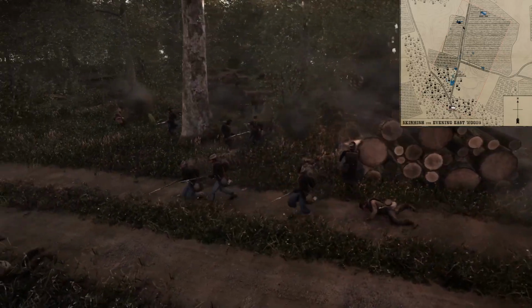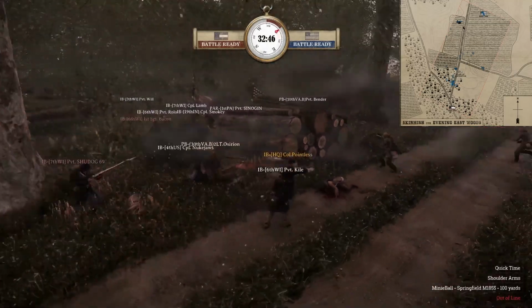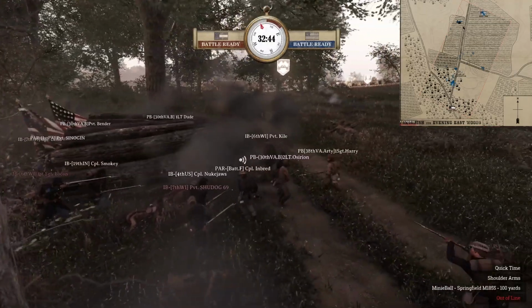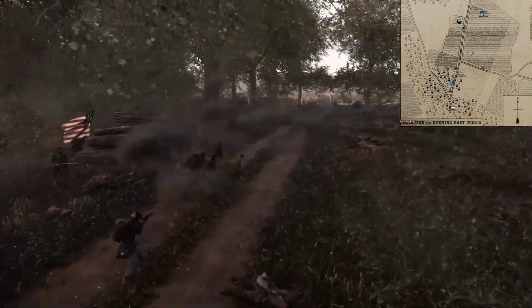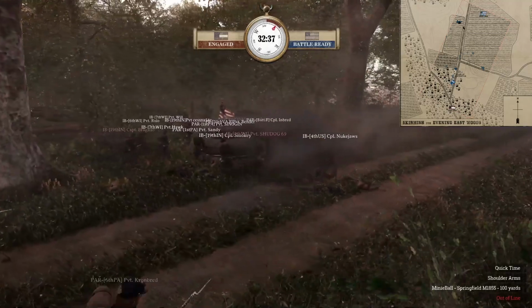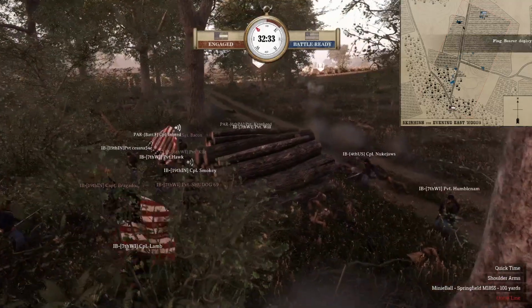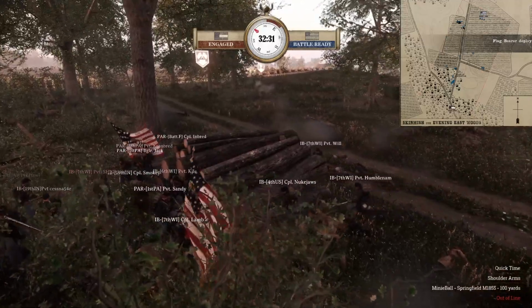You gonna chase me, boy? Get on the ground, boy. And the Union easily sweeping the position, but we got Pickett's boys coming from the point of contention here. But they still are onesie-twosies, and we got a lot of Union in this position. And you hear the huzzah. That is the result of a coordinated attack. 32 minutes left, and the Confederates are engaged.